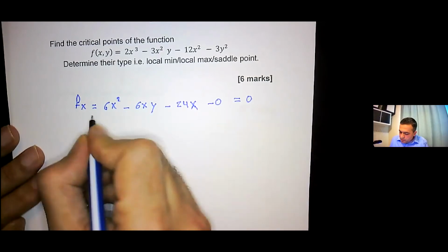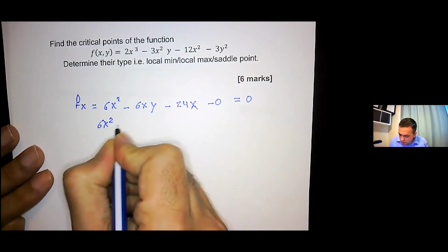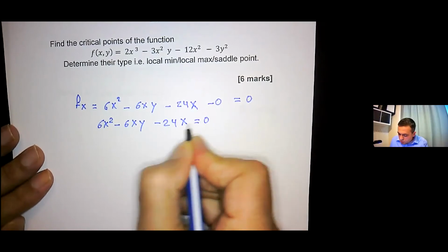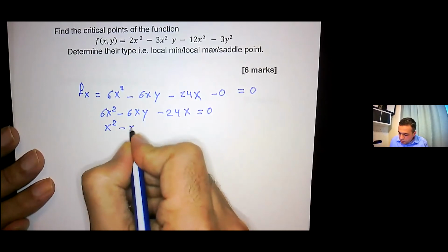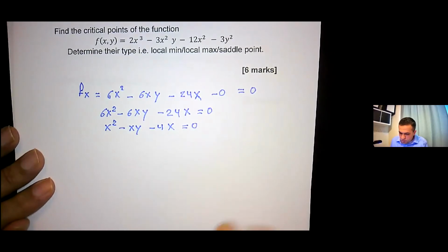So if we make this equal to 0, I can write it in this way: 6x squared minus 6xy minus 24x equals 0. I can divide it by 6 here. I can get this equation: x squared minus xy minus 4x should be equal to 0.